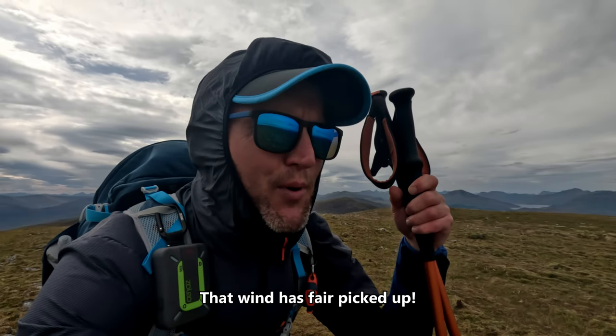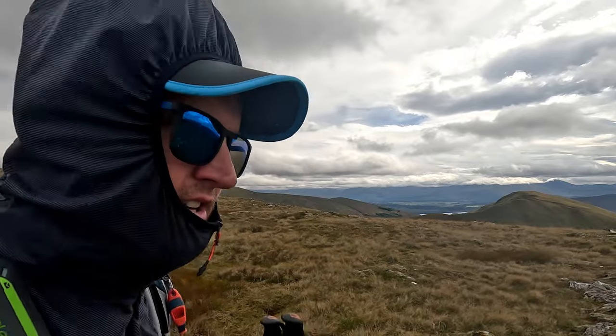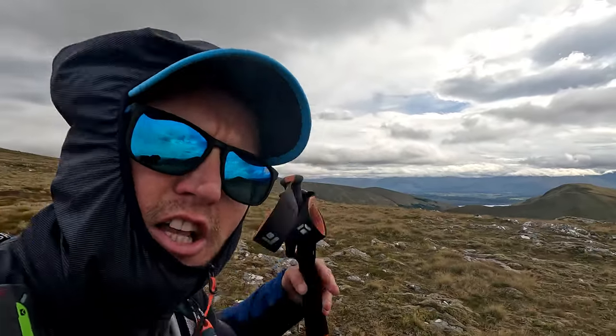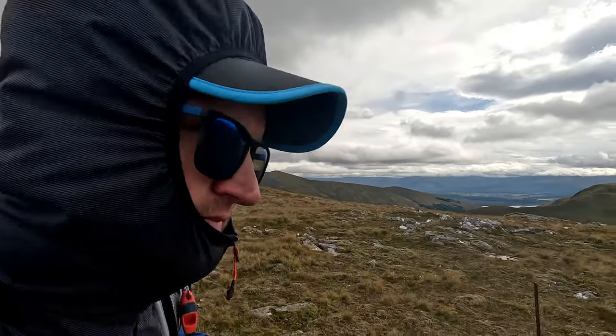That wind has weirdly picked up. So these fence posts here are good for navigation when the cloud drops and you're in the mist.